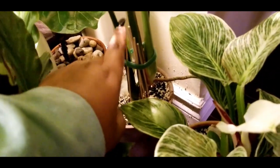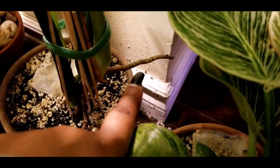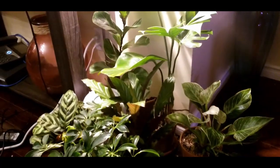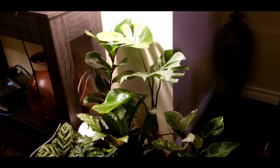I have it a bit stabilized here with a few little shish kebab sticks. Look at this crazy aerial root. It has two of them. Oh, there you go. There's this one that's officially gone into the soil and is now part of the plant. But then there's also this one that's just, I don't know where it's trying to go, but it's going somewhere. So these are my humidity loving plants in my little corner with the humidifier on. I'm just going to show you guys what it looks like when the humidifier is on.